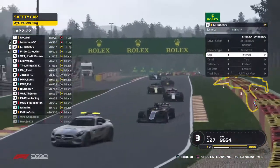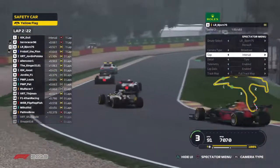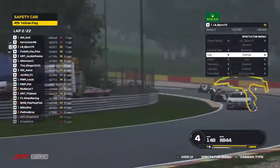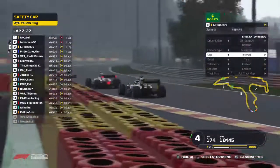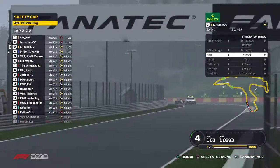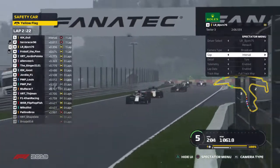Hopefully Paulino Bros can catch up in due course. Doesn't look like the safety car will pull in around this lap, because normally at this point the race control would confirm that the safety car is coming in at the end of the lap. But no, not for the time being. I think it's because Paulino Bros was a little bit too far behind.